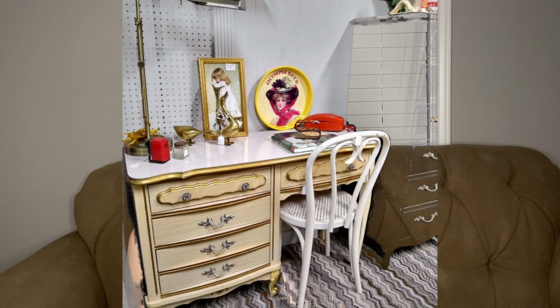Anyways, this specific vanity was the first thing that I bought. I wanted a vanity because I want to do my makeup, I want to do my hair. On Facebook Marketplace, I looked and looked and looked. I looked so much that my eyebrows were about to fall off. Straight on Facebook Marketplace, I found this vintage desk. Oh my goodness!